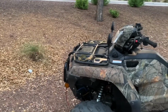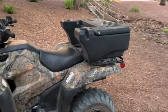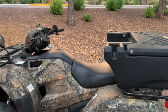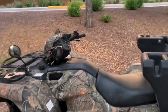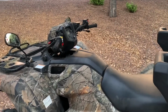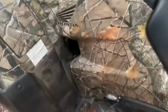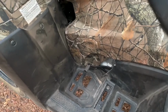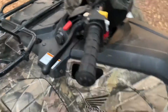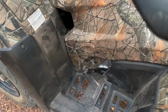And number 6, it might sound like it's 2, but it's really just 1. I like the fact that this quad comes with an auto clutch and has a braking transmission in it. I mean, there's no handheld clutch here that you have to pull in to shift that foot shifter. You can just pull it up, push it down. The only thing you have to do is engage this for reverse, but the gear up and down, you do not need any clutch. You just hit that clutch. It's an auto clutch on it.